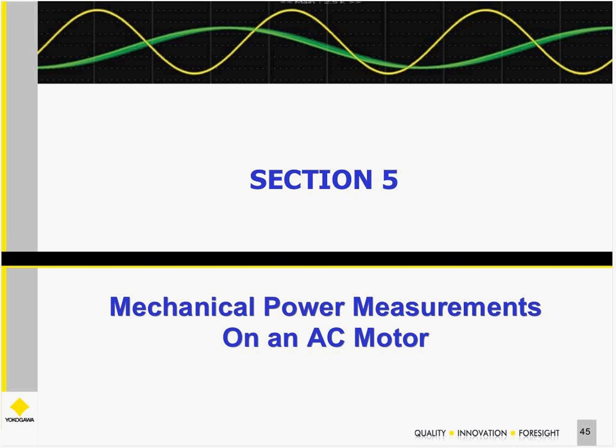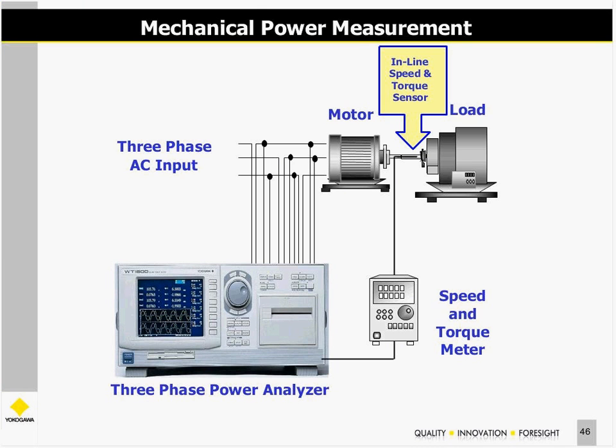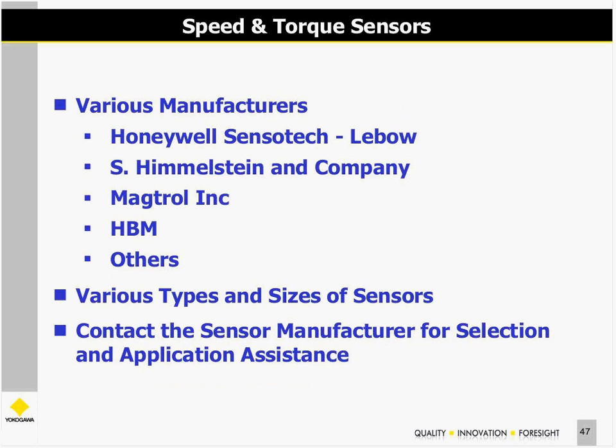Let's look at some mechanical power measurements now on our AC motor. We've measured the input to the motor. Now we'll look at the speed and torque mechanical measurements. There are a lot of manufacturers of speed and torque sensors, a few of them that we've worked with. There are probably others, but Honeywell, Futek, or Lebow, which is now part of Honeywell, Himmelstein, Magtrol, HBM, and like I said, there are probably some others, but these are some of the most common ones.